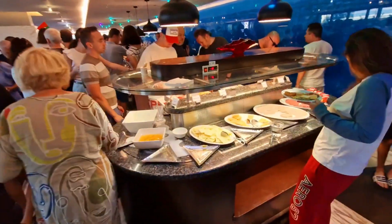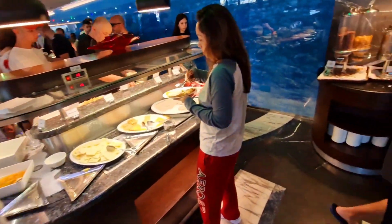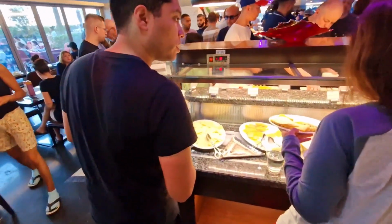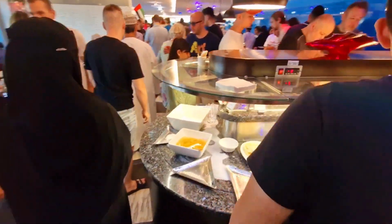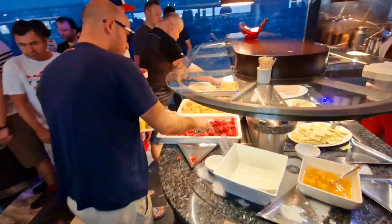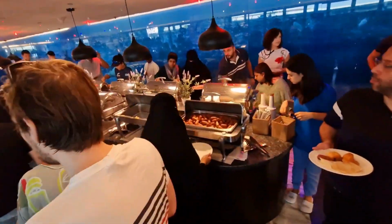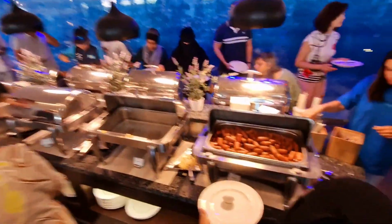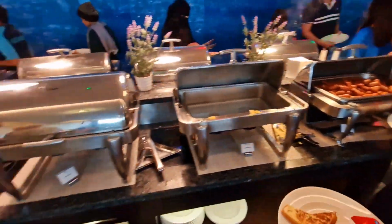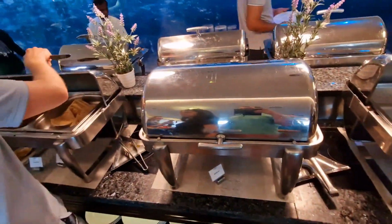In one place they have yogurt, some salami, cheese, another type of yogurt, compote, and fruits. On the other side they have fried egg, a boiled egg, scrambled eggs.